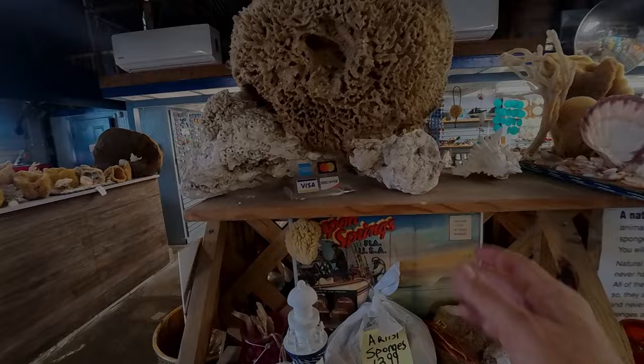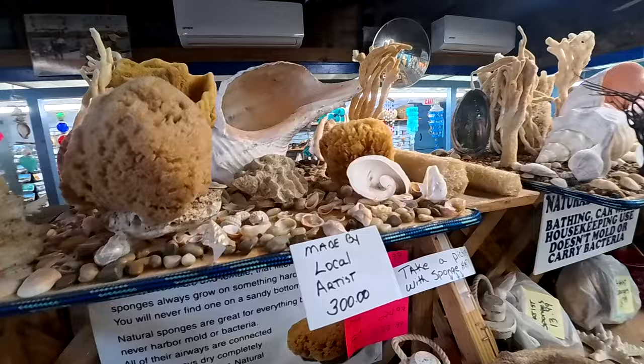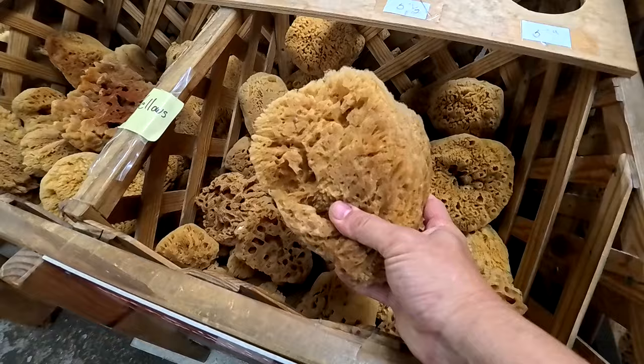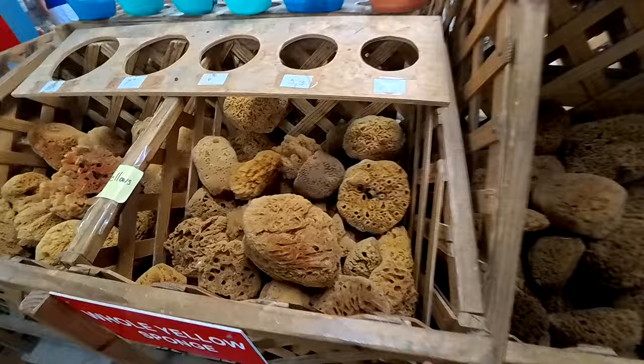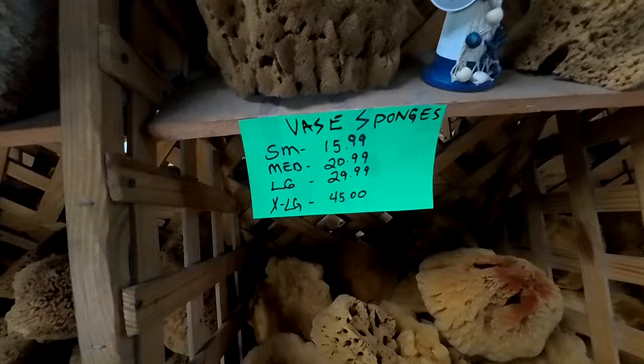Look at that one. It's actually on a coral. That's beautiful. Oh, look at this display. So they're calling these the wool yellow sponge. They just feel like a very dense sponge. That's pretty cool. They have a lot for sale here. Here's some of the prices. Small is about 16, medium 21, large 30, and extra large is 45.